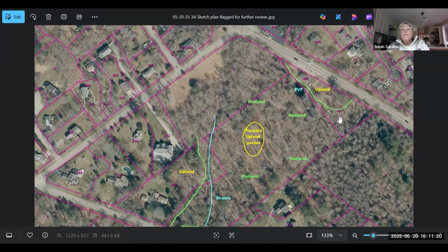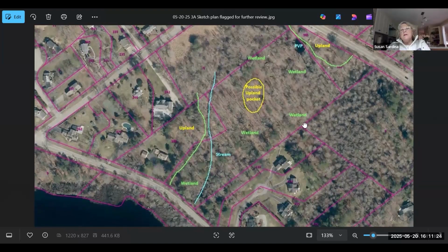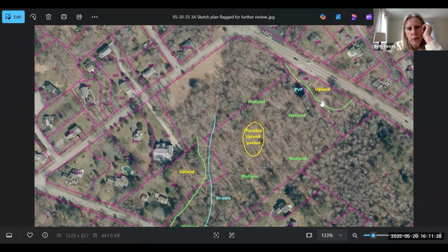Yeah, you're seeing the backside of them. Okay. But if you kept it down towards the southern end, you could probably fit something in there. I personally think that lot's just not worth going after. I really do, because you'd be so close to the road.